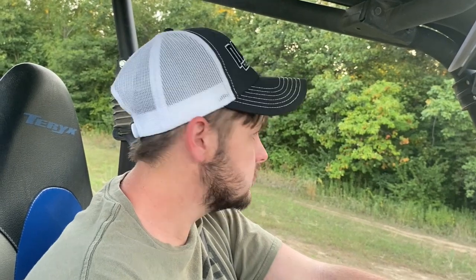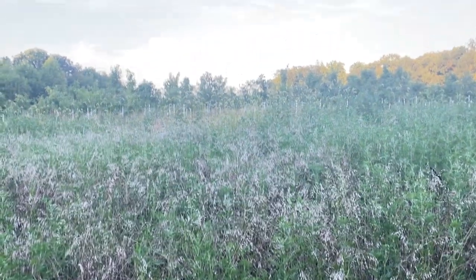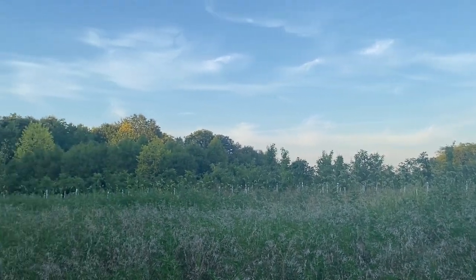But I definitely want to do it because I definitely know for a fact that deer are going to be hitting us. It's just figuring out when. And as you can see, it's kind of grassy right here. Which come November, I should still be there.